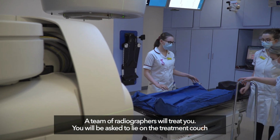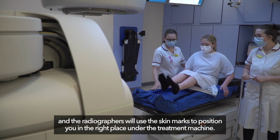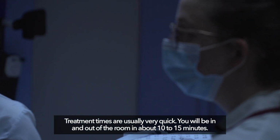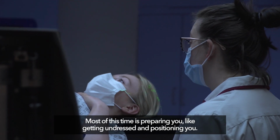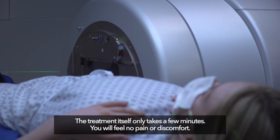A team of radiographers will treat you. You will be asked to lie on the treatment couch, and the radiographers will use the skin marks to position you in the right place under the treatment machine. Treatment times are usually very quick. You will be in and out of the room in about 10 to 15 minutes. Most of this time is preparing you, like getting undressed and positioning you. The treatment itself only takes a few minutes.